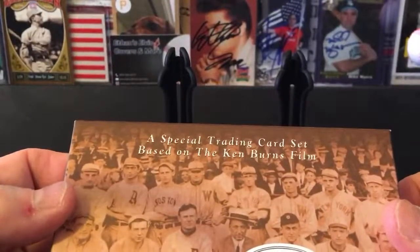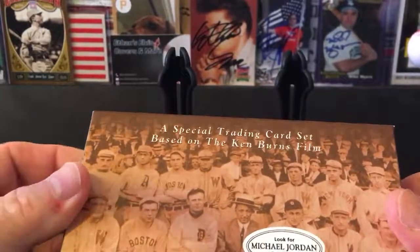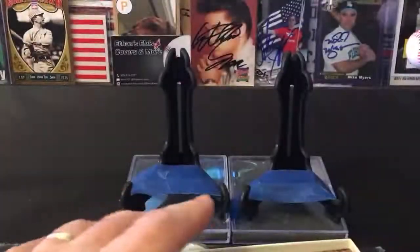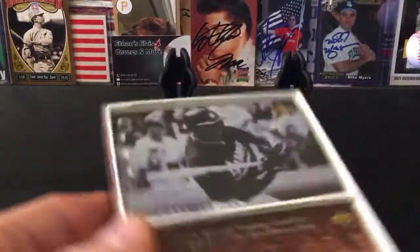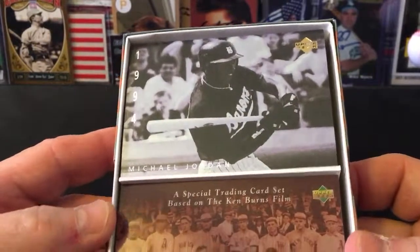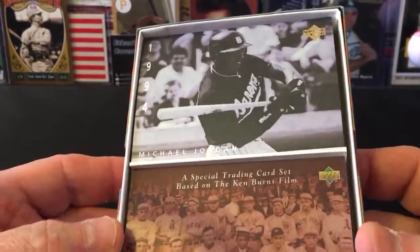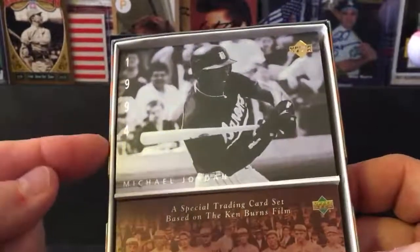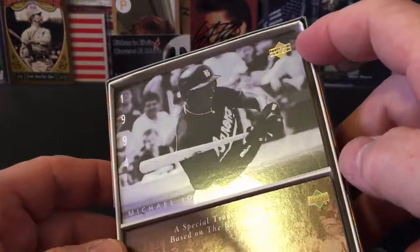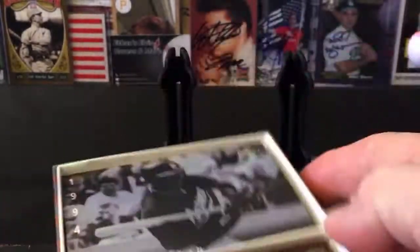Ooh, they came out with a 10th inning for the DV set too. I'll have to check into that. Boom, there you go. You can see it right on a special trading card set based on the Ken Burns film. Just like the front of the box is that card. There's a 1994 Upper Deck Jordan with a gold foil Upper Deck stamp.